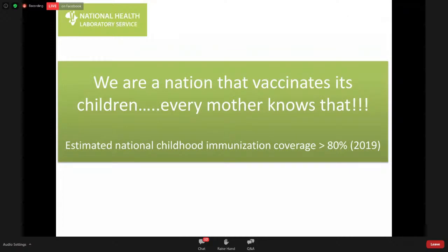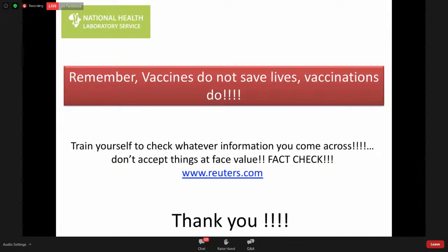And really, as I'm finishing off, I just want to say we are a nation that vaccinates. We vaccinate our children. Every mother knows that they must keep their road to health chart and go and get their children immunized. In fact, our childhood immunization coverage is above 80%, and this was in 2019. And therefore, my message tonight is that even if the government can bring the best vaccines, vaccines do not save lives per se, but it is vaccination. So we all need to line up to get vaccinated so that we can make an impact and reduce, and hopefully get to a stage where we talk about herd immunity.